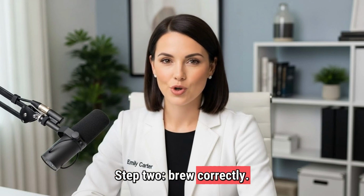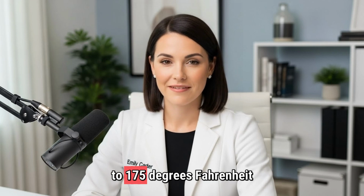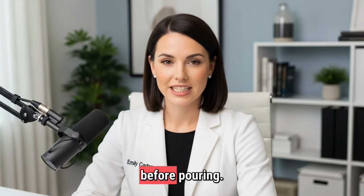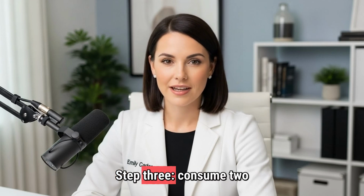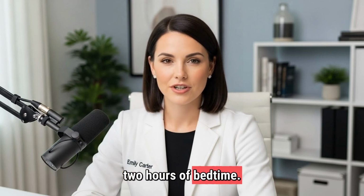Step 2. Brew correctly. Use water at 160 to 175 degrees Fahrenheit. If you do not have a temperature-controlled kettle, let boiling water sit for 2 minutes before pouring. Steep for 2 to 3 minutes. Do not oversteep. Step 3. Consume 2 to 3 cups daily, in the morning and early afternoon. Do not consume within 2 hours of bedtime.